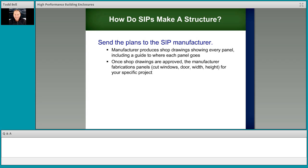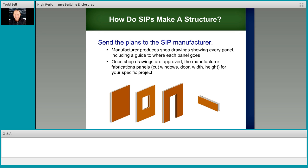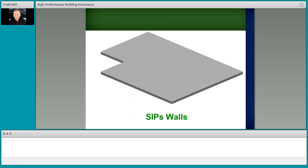Once those shop drawings are approved, the manufacturer fabricates the panels, cuts windows, doors, width, height, everything specific to your project. They pre-label every one of the panels with a number that corresponds to the shop drawings provided, and basically it's just a Lincoln Log set at that point. A lot of the pre-thought, of course, is already done. So W is a wall and R is a roof, and the corresponding number goes in the corresponding place according to the shop drawings.